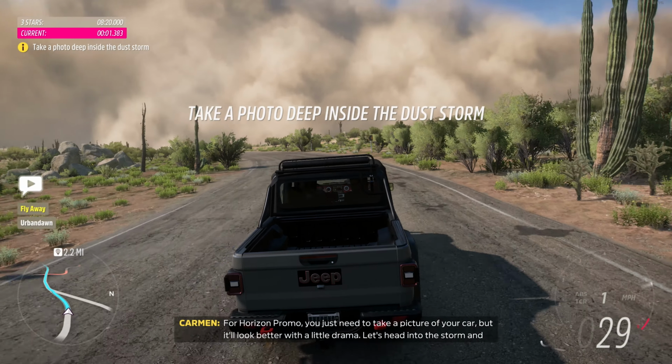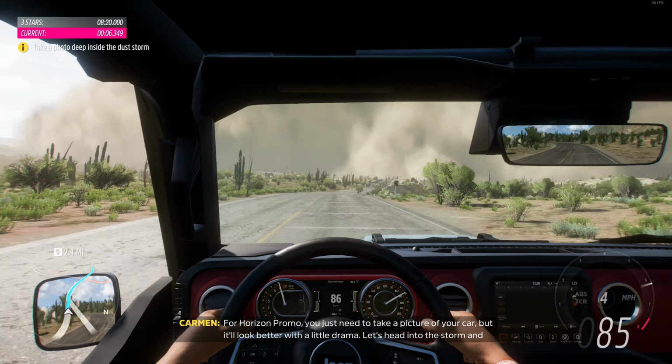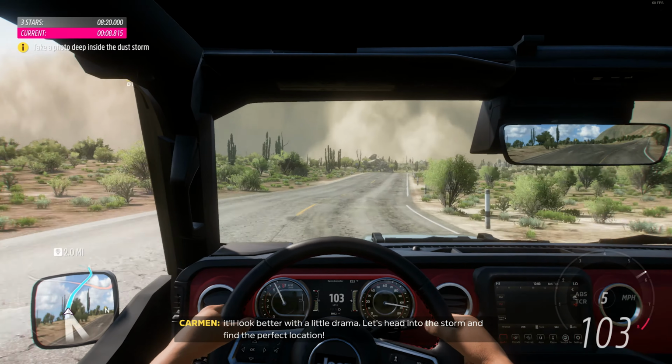For Horizon Promo, you just need to take a picture of your car, but it'll look better with a little drama. Let's head into the storm and find the perfect location.